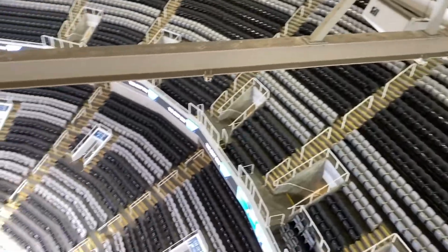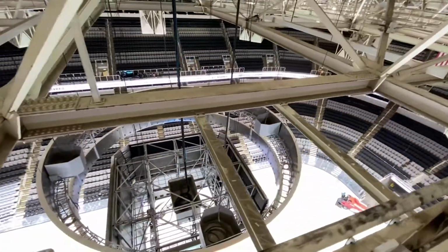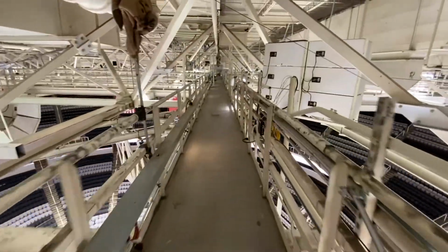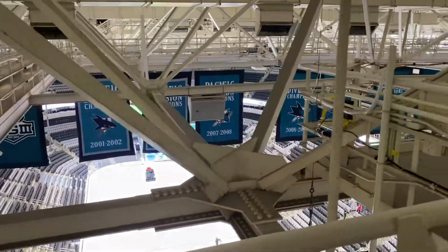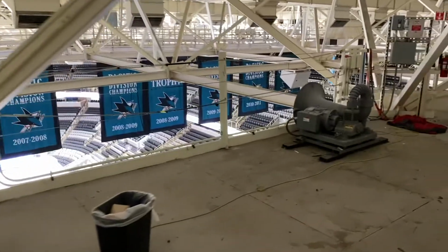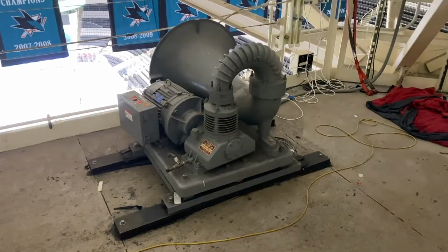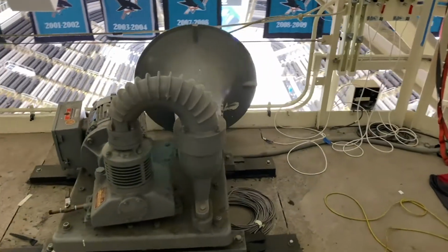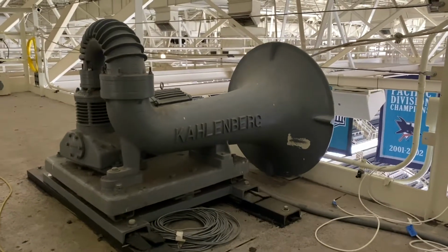Now let me just say, if you don't like heights, this place up here is definitely not for you. But what's crazy, I'm kind of terrified of heights, and for whatever reason, the 10 or so times I've been up here, it's never really bothered me. Anyway, it's quite the view from up here, and not just looking down, but looking around. All the building infrastructure that's up here in the ceiling, including heating, cooling, lighting, rigging, and yes, this goal horn, which I kid you not, was originally designed to be used on aircraft carriers.